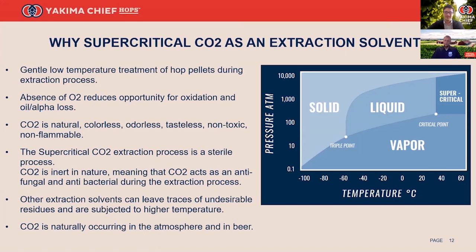Sure. I'll start with the graph on the right. Of course, CO2 is in the air. We're breathing it right now. It's in our beer and it's in the vapor form. I think most of you have heard of dry ice. So that would be the solid form of CO2. Liquid CO2 is going to be under a bit higher pressure. We receive our CO2 at 300 PSI and 0 degrees Fahrenheit. And then if you continue to increase the pressure and temperature, you can reach the supercritical state. And I'll explain in the next slide a little bit of how that conceptually happens.